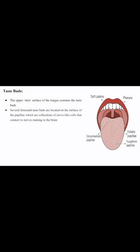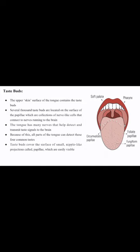Taste buds. The upper skin surface of the tongue contains the taste buds. Several thousand taste buds are located on the surface of the papillae, which are collections of nerve-like cells that connect to nerves running to the brain. The tongue has many nerves that help detect and transmit taste signals to the brain. Because of this, all parts of the tongue can detect these four common tastes. Taste buds cover the surface of small, nipple-like projections called papillae, which are easily visible.